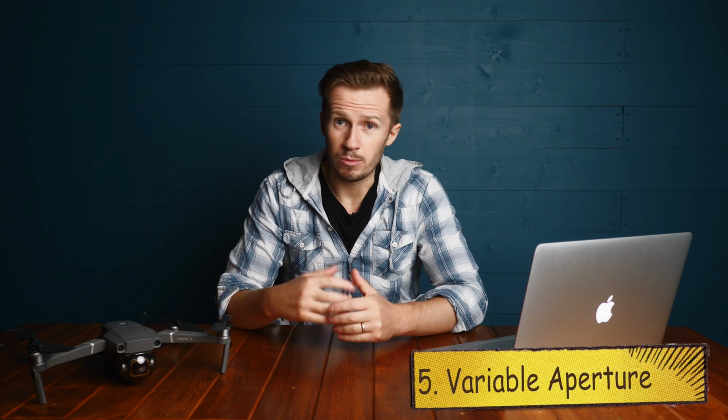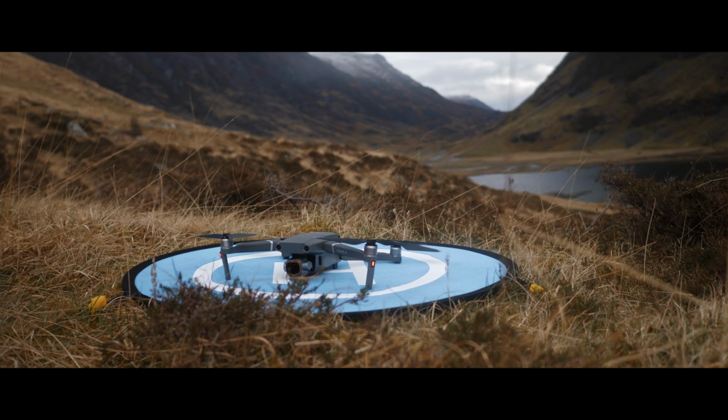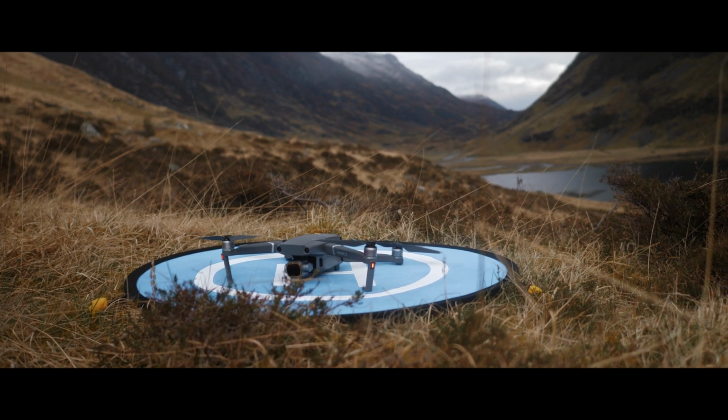Variable aperture. Now, most of us don't have drones that have variable aperture, so when you move to a Mavic 2 Pro, it's a very nice thing to have. It's particularly useful when you're using ND filters. We've discussed ND filters at length on this channel. Such a confused but not at all confusing subject, so check out those videos. We do use ND filters, but the beauty here is we can stick an ND 16 on, and then we can use the variable aperture just to adjust the exposure accordingly. So if the cloud goes across the sun a little bit more, we can just bring the aperture down.